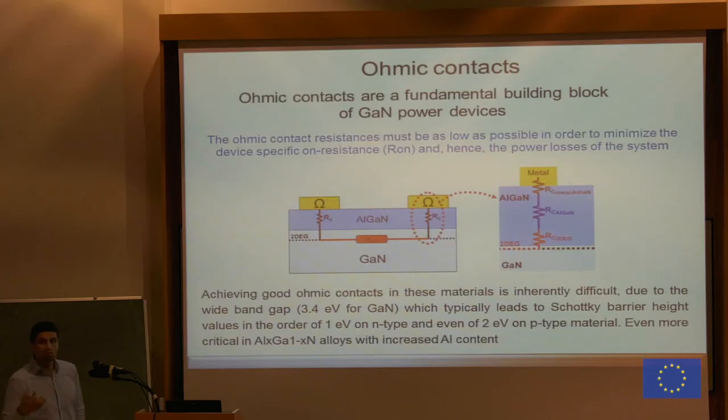So what you need to know is achieving good Ohmic contacts in this kind of materials looks simple, but it's everything but simple. It's inherently difficult, and this is due to the band gap. You have to go through a very wide band gap. So it's good for Schottky, but it's tough for Ohmics. And typically the Schottky barrier height on this material on N-type is about 1 eV. That's also what we get on HEMTs. And for P-types it's even worse due to, let's say, worse doping, and it's about 2 eV. And there was also something mentioned previously: when you increase the aluminum content, it makes wider band gap and it's even more difficult.